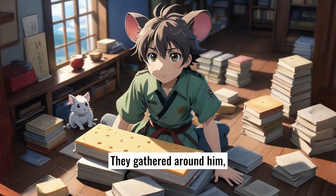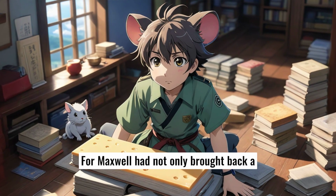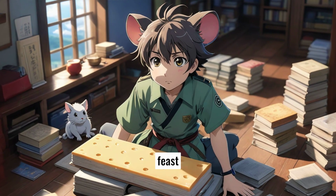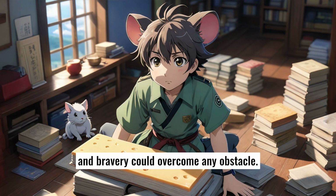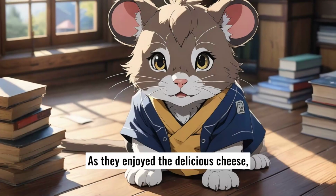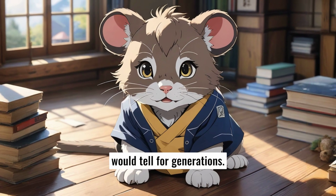They gathered around him, eyes wide with amazement and admiration. For Maxwell had not only brought back a feast, but had also shown that determination, cleverness, and bravery could overcome any obstacle. As they enjoyed the delicious cheese, they knew that this was a story they would tell for generations.